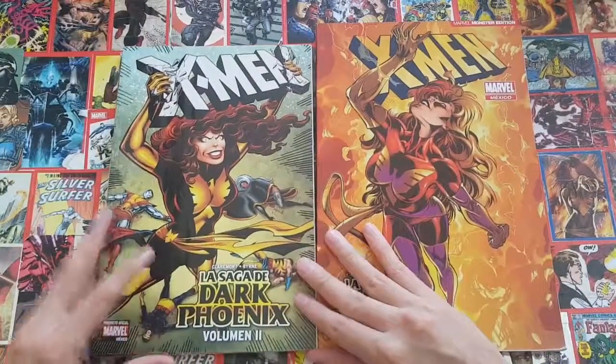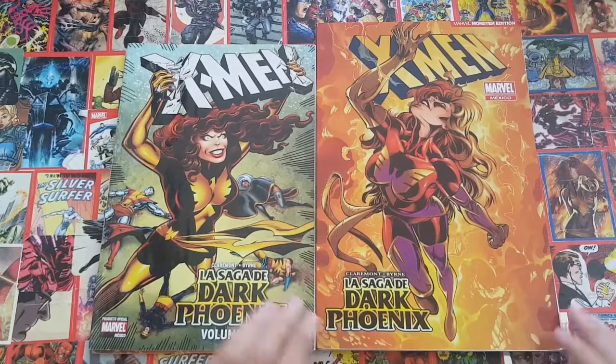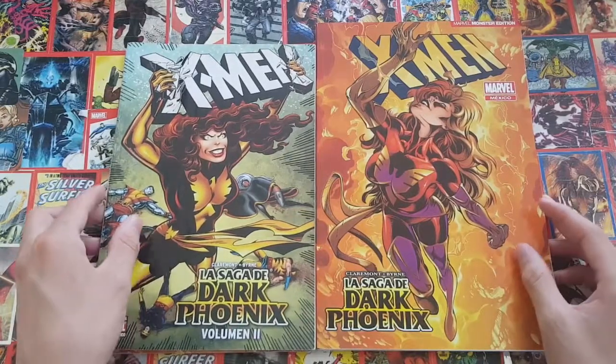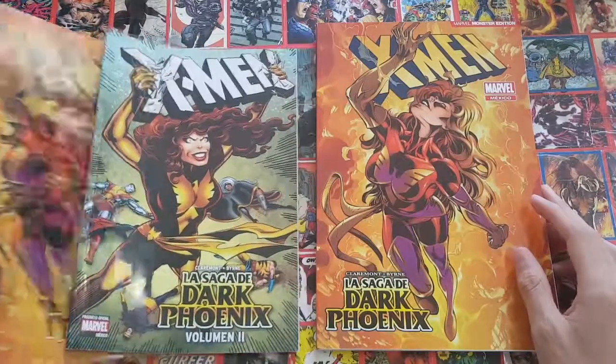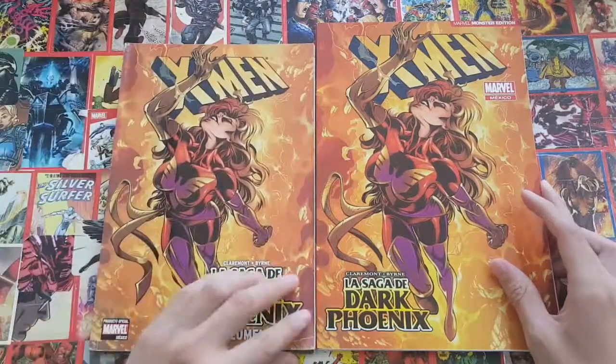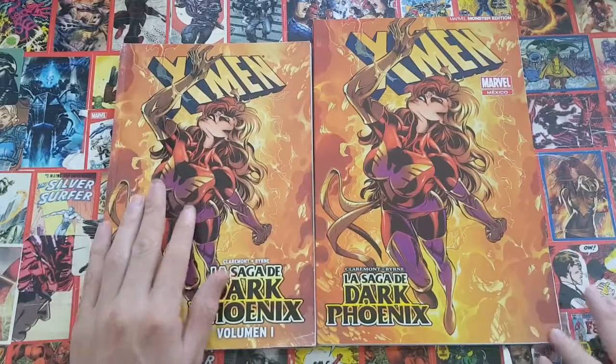Currently, it's very difficult to find these editions, but thanks to the recent adaptation of Dark Phoenix, Televisa published a third print of this story again in a Monster Edition. Sadly, Hollywood has tried to adapt this story twice and really none of them met the expectations.